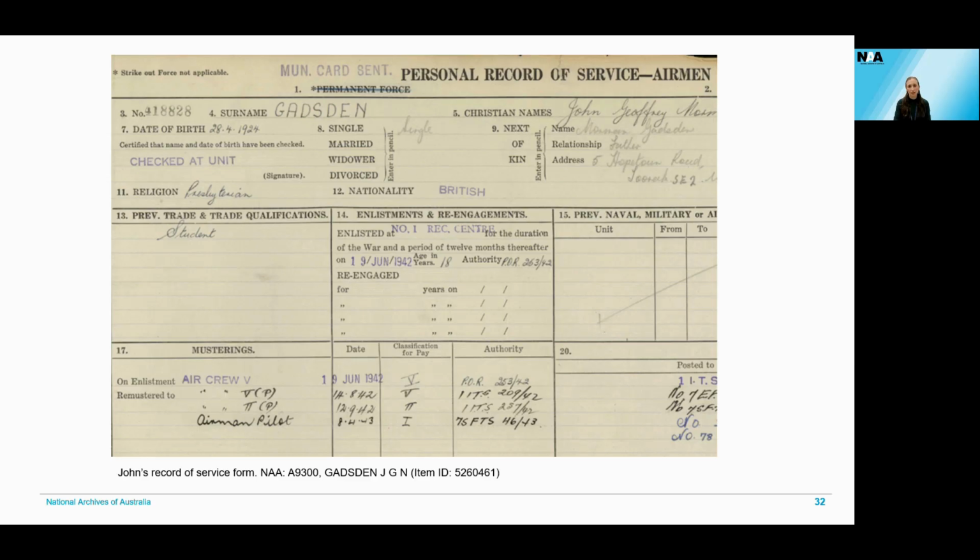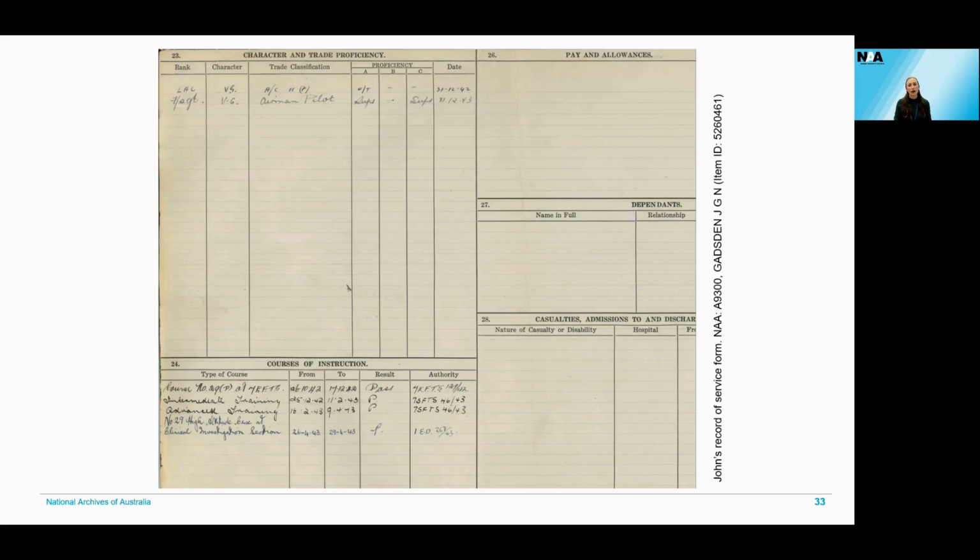At the bottom right, you can see which units John was posted to, his final posting on this form being to the 78th Squadron. And on the back, there are details of his courses and summary assessments of John's proficiency.